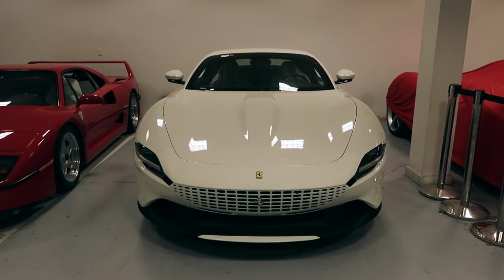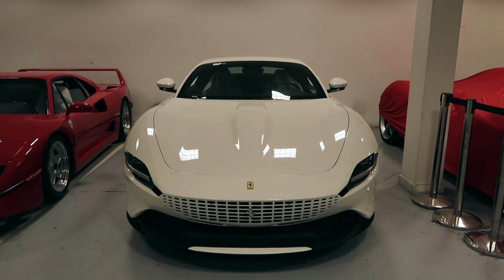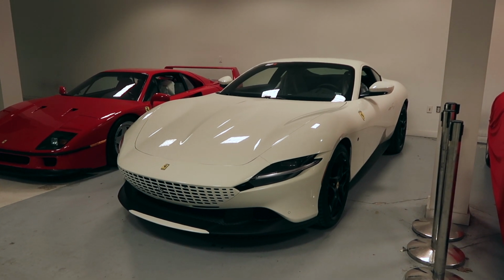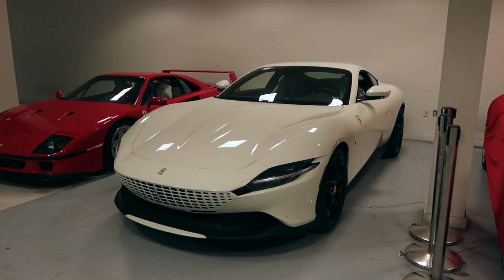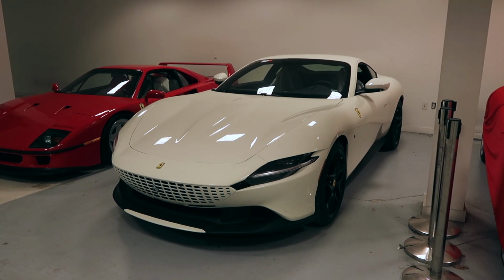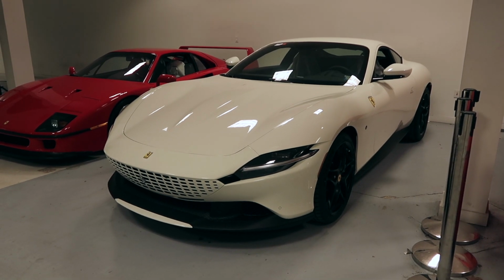This is a mid-front-engined Grand Tourer with a timeless design inspired by Ferraris from the 1950s and 60s. It has a 3.9-liter twin-turbocharged V8 engine that makes 612 horsepower and 561 pound-feet of torque. An interesting fact about the Roma is that it has an 8-speed dual-clutch automatic transmission that debuted on the new SF90 Stradale. I think the Roma is appropriately priced, with the starting price of around $220,000.